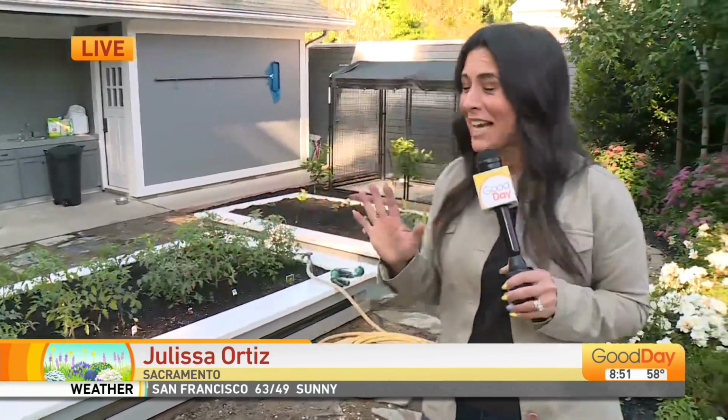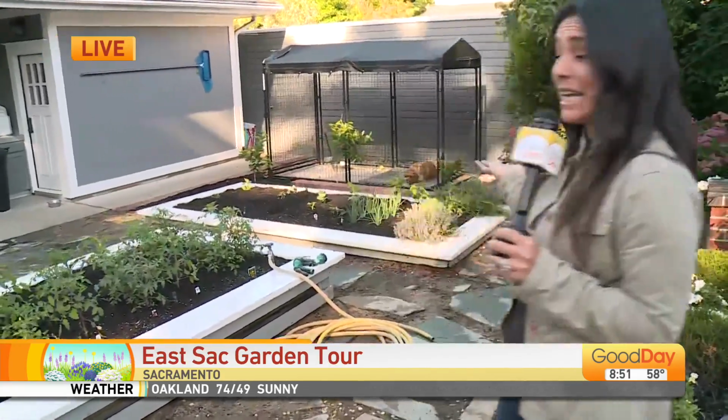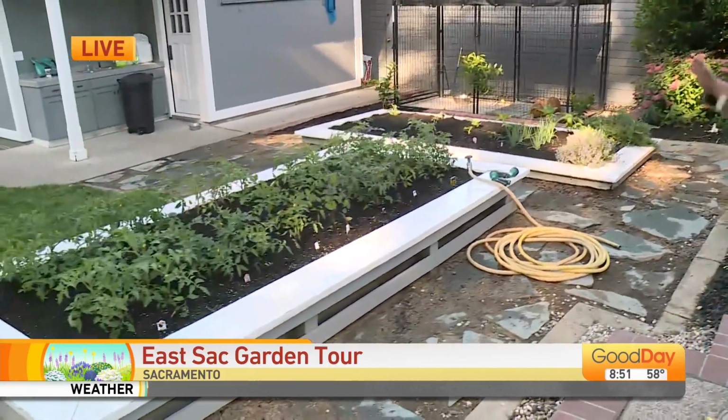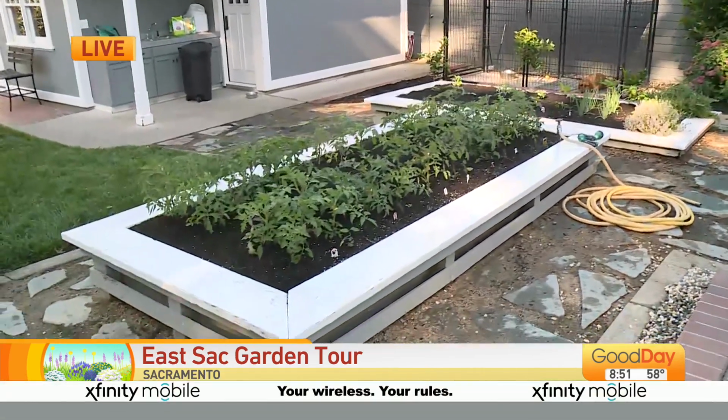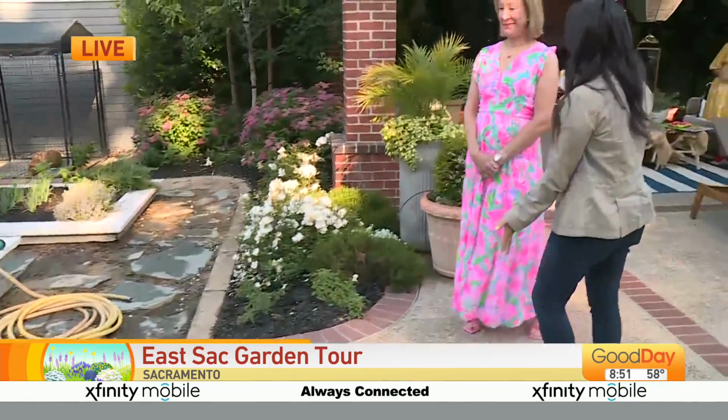But let me tell you, I am hoping to learn a few tricks from the folks that are participating in the East Sac Garden Tour produced by David Lubin Elementary School this weekend. Because look at this. Is this not gorgeous? I mean, so nice and neat and so many different vegetables. This one by Miss Cindy right over here, who just looks so lovely this morning. Good morning to you. Oh my gosh, this is so fantastic.